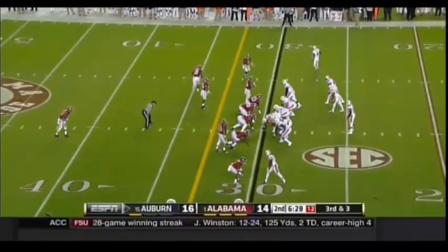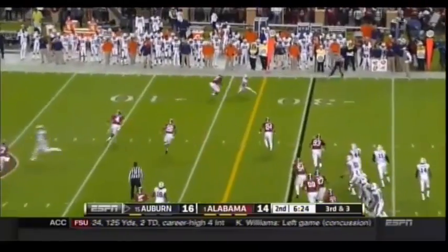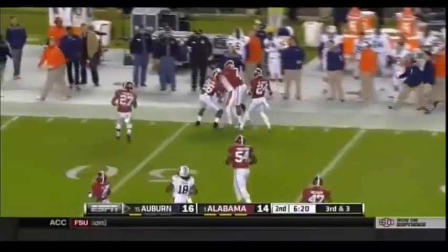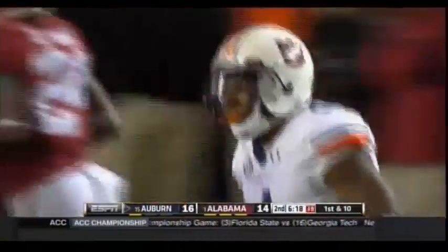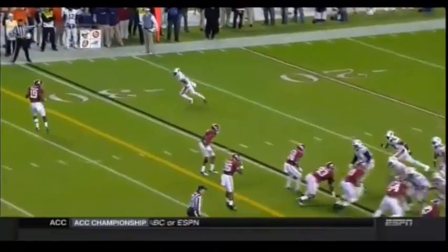Man in motion, Bray to the far side. From the 30, low snap. Marshall looks, throws to Bray, comes back, first down, gets around the D, many more yards, out across the 45, rustled out of bounds at Alabama's 49-yard line. Eddie Jackson finally chasing him down, and an Auburn first down.